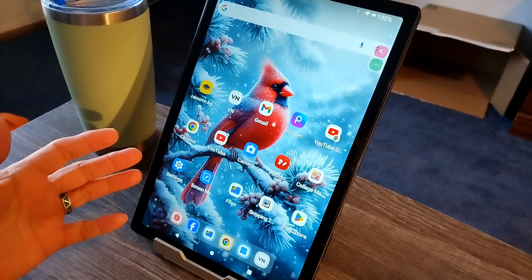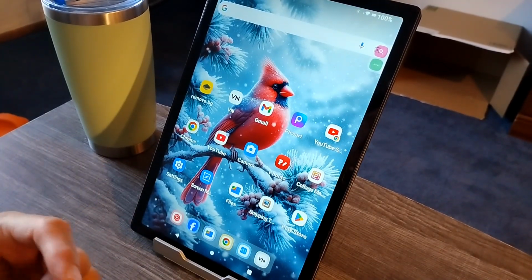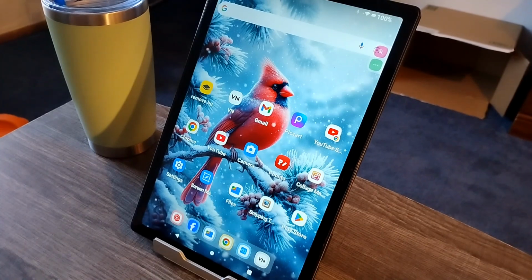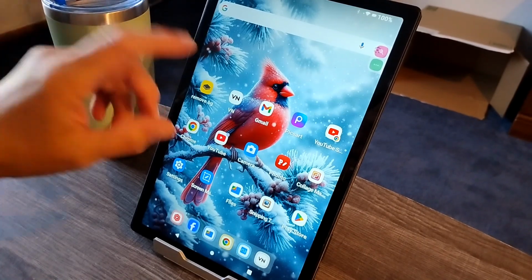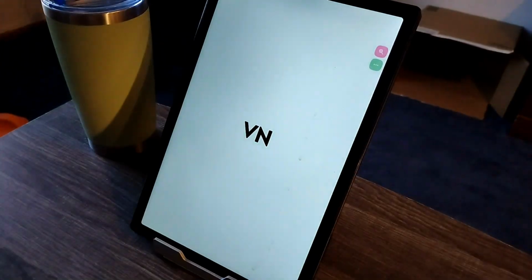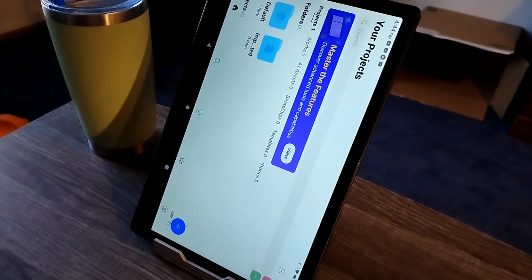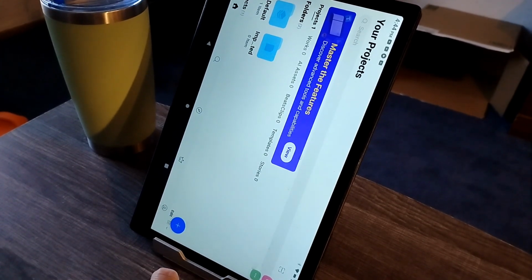That way I can edit on something that's a little bigger than my phone, but most of the time I have been editing on my phone, but I get tired of looking at that small thing. So alright, I'm going to edit on my tablet. This is my new editor. Oh no, now I remember why I wasn't editing on my tablet. My new editor sucks on my tablet.